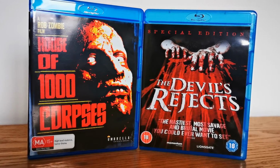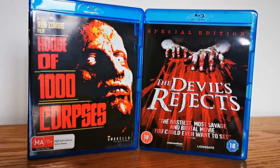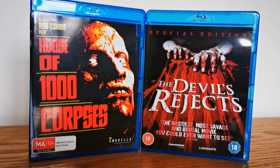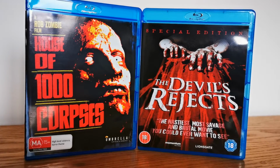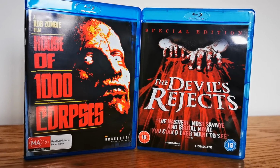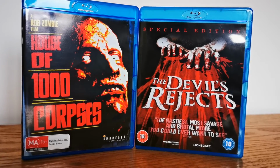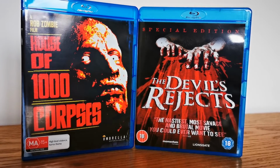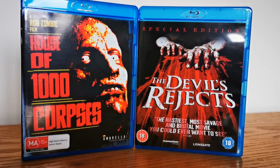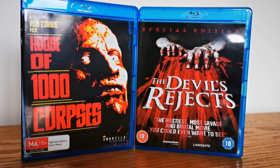Then I put these two together because The Devil's Rejects is a direct sequel to House of 1000 Corpses. Rob Zombie's actually recently made another sequel to this film. It's called 3 from Hell. I did actually set a pre-order for that because it was supposed to be coming out in October, but for some reason it seems to have been wiped from existence, and HMV cancelled my pre-order and I can't find it anywhere now. But we'll see anyway. Maybe it's just been delayed.